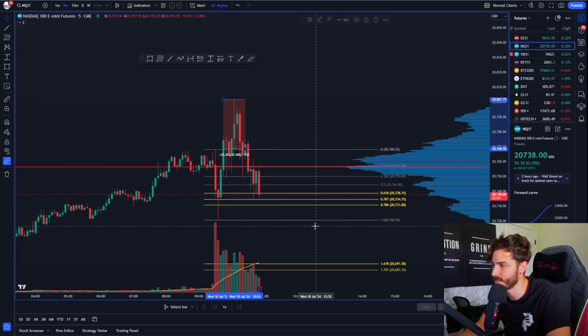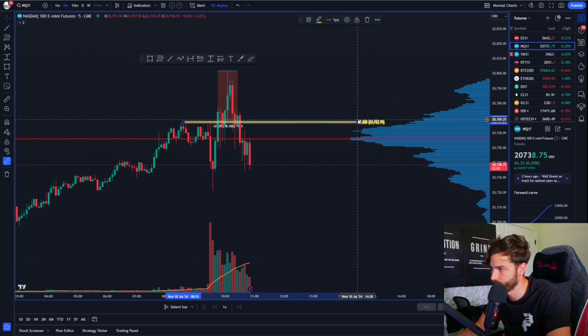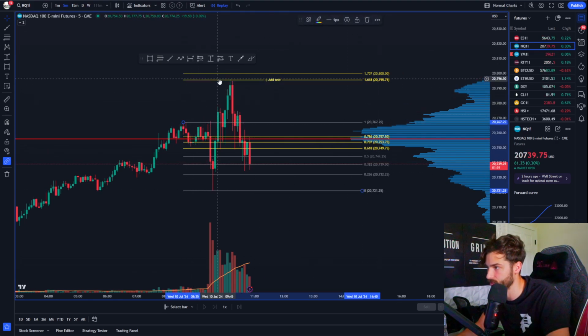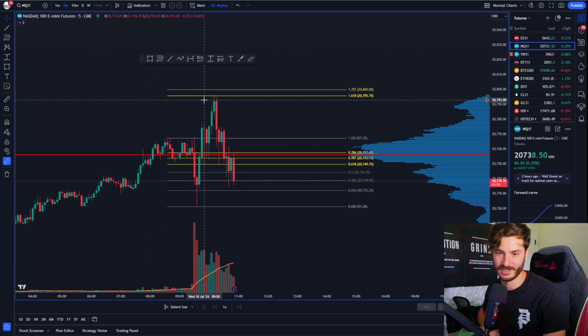And the easy way to see that is to simply flip your GP and put the extension on. You can see that the GP was right there as well, right? So if I take these highs to these lows, we wicked it perfect. I called this one out. I was playing Apex already, but that was it.